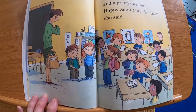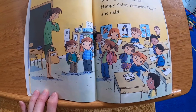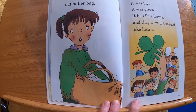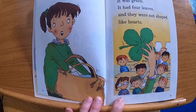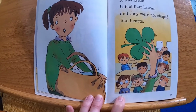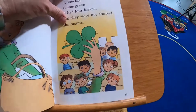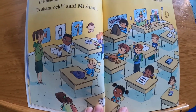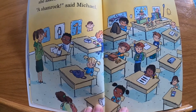The next day, Mrs. Connor wore a green skirt and a green sweater. "Happy St. Patrick's Day," she said. She took something out of her bag. It was big. It was green. It had 4 leaves, and they were not shaped like hearts. Uh-oh. "Do you know what this is?" she asked. "A shamrock," said Michael. "Right," said Mrs. Connor.